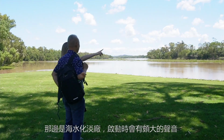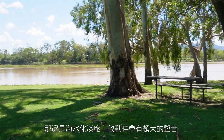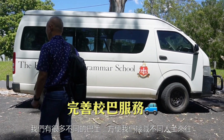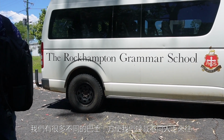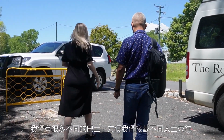So that's the barrage, and that will separate the fresh water from the salt water. You'll hear it when it's open, it's very loud. Yeah. And you'll notice we have a lot of buses, so that's really helpful because we pick everyone up from the airport, we get them to their appointments all on these little buses, and then we've got about 5 massive buses.